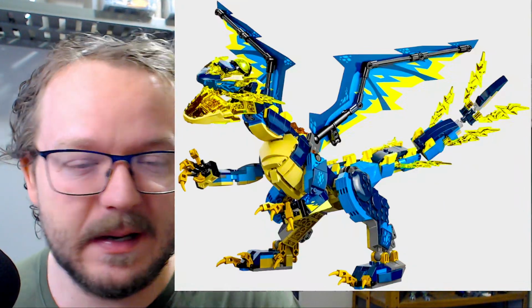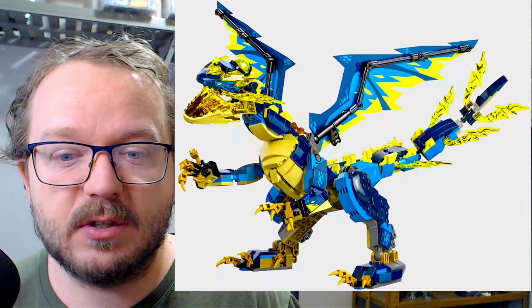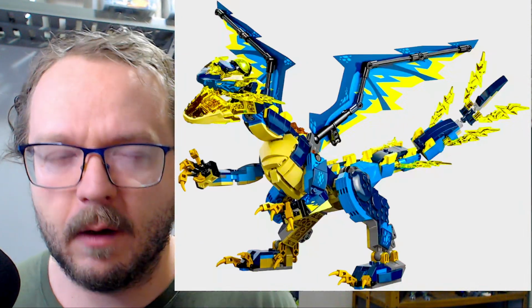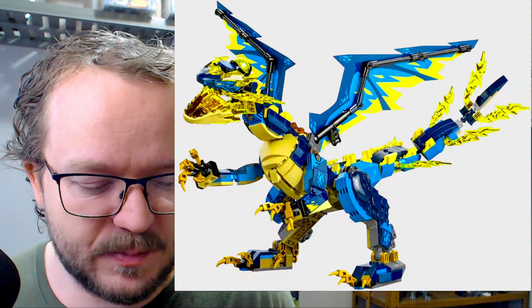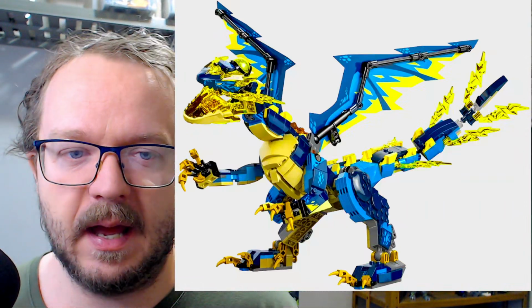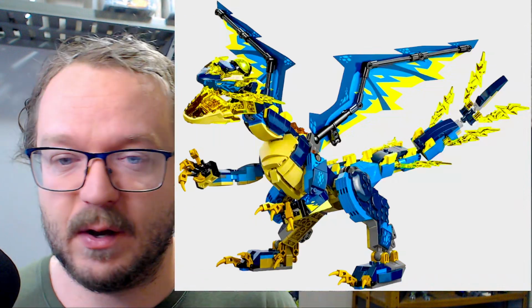It's a $130 set that this dragon comes from, and it's not the only thing in that set, but I want to mess around with it. Most notably, I love the aesthetic here. It is dark blue, dark azure, bright yellow, and then tan. And if you're not familiar with the bright yellow color because you collect Bionicle sets, it's a very aesthetically pleasing color, but it was never used in Bionicle, unfortunately. And I think that was a bit of a missed opportunity, in my opinion. That said, it goes very well with this dragon here.